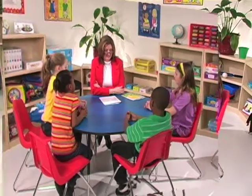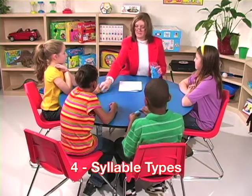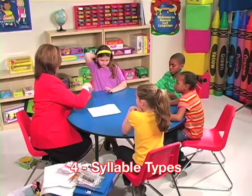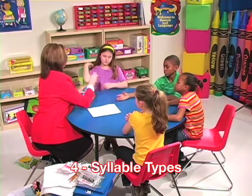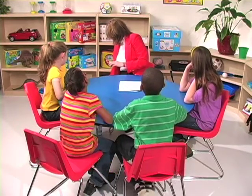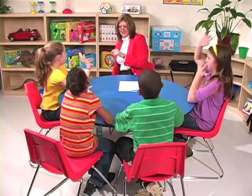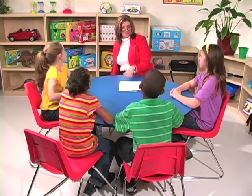Very good. Okay, the next thing we're going to do is we're going to play another syllable game, but this time we're going to practice the types of syllables. And we've been practicing our 2 syllable types, which were, who can remember? Closed and r-controlled.